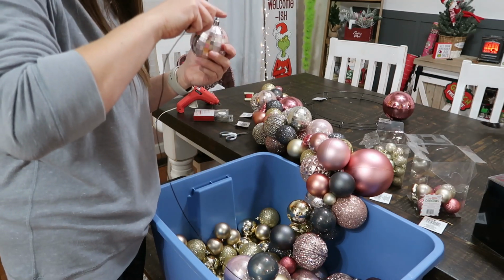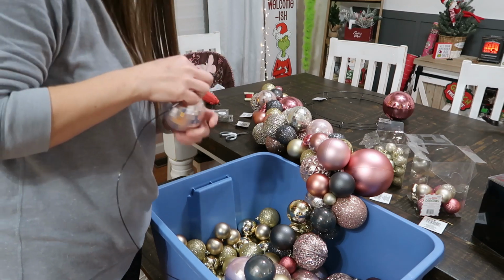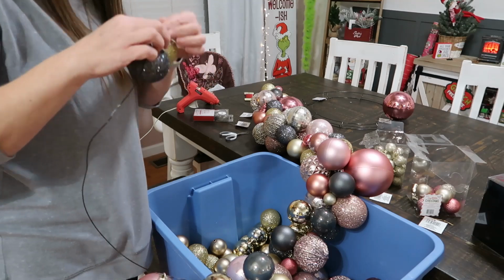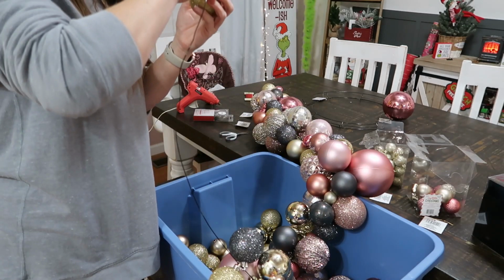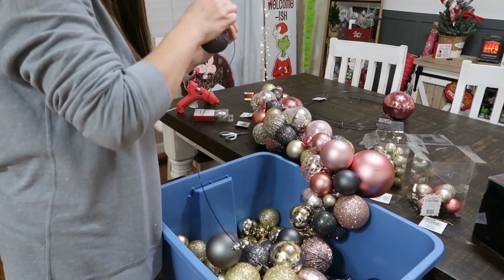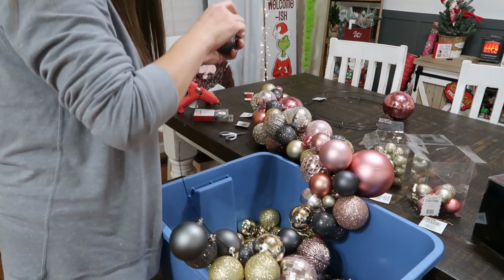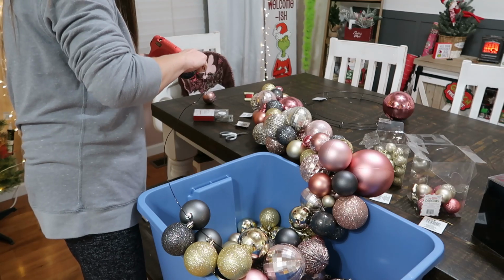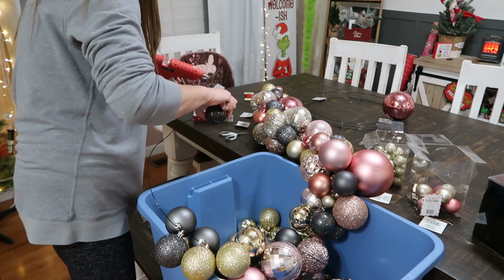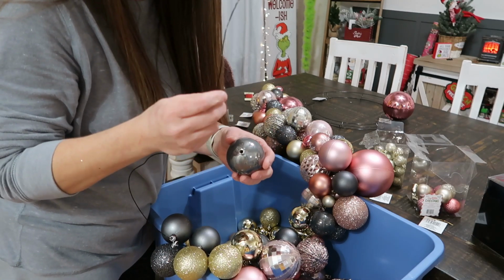And after I got to thinking about it, it would be a really cool project to do with your kids. Like, let them thread them through. You know how kids like to do things like that. Make things like this. It reminded me of making a popcorn garland or something when you were in school, when you were younger. Let me know if you guys ever made something like that in school. But this was super easy. Didn't take a whole lot of time and didn't take as many balls as I thought it would.